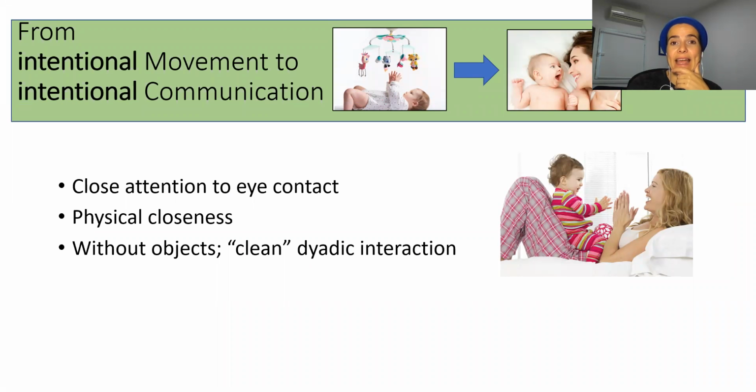So let's say that I have a client that already moved forward and he is in the intentional movement stage already. So he clearly understands that he can affect the objects around him, but he still doesn't understand that he can affect the people around him. So I want to help him with that. So how can I pull him from the intentional movement stage to the intentional communication stage? How can I do that?